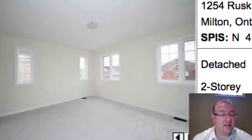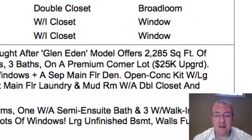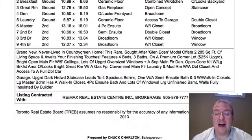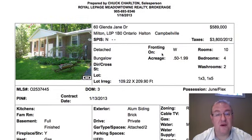So anyways, this home here, what really disturbed me is that they paid $25,000 to be on a corner lot. Like, are you serious? That's not worth $25,000. They're not going to get it. I really have a tough time with this price. I think there's better value elsewhere.